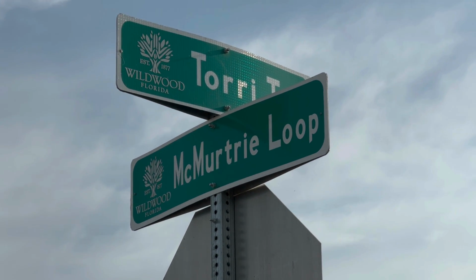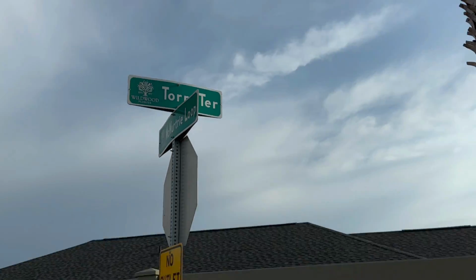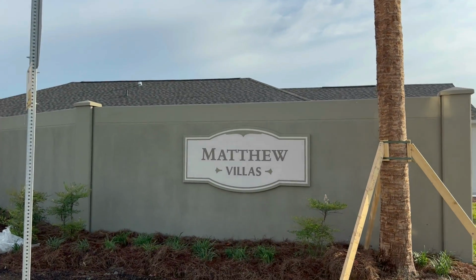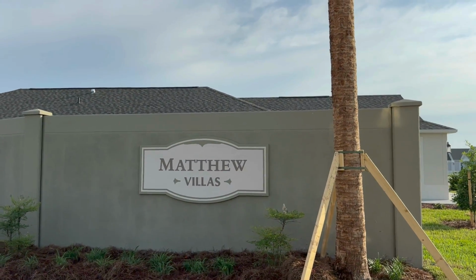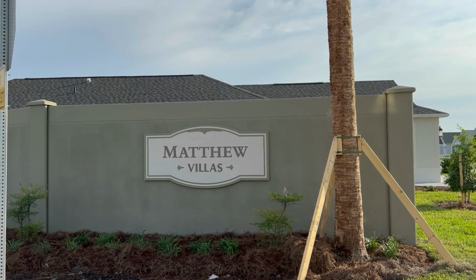McMurtry Loop and Torrey Terrace. Torrey Terrace. These Courtyard Villas are going to be named Matthew Villas, as we can see. The Matthew Villas.